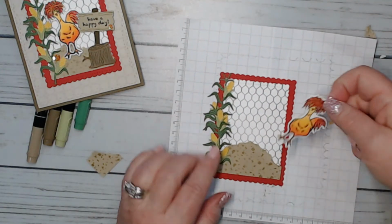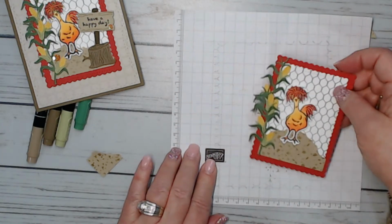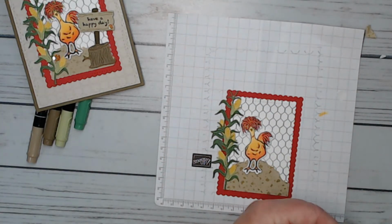All right, so I'm going to put my little chicken here up on the hill. He's just kind of standing in the field. I'm going to put my stump. All right, who's buying chickens today?